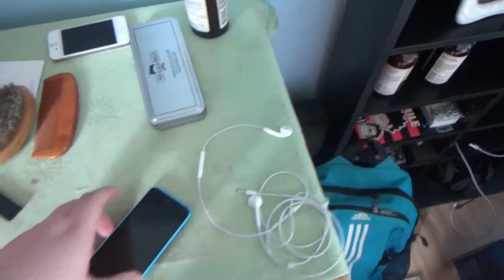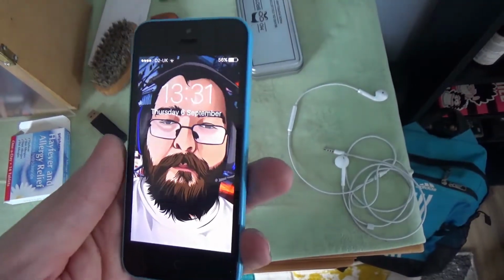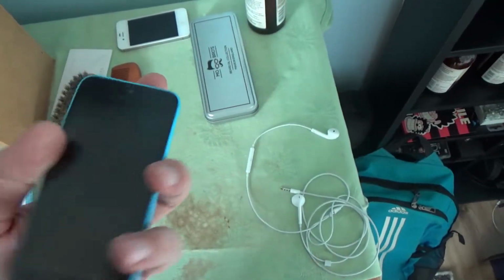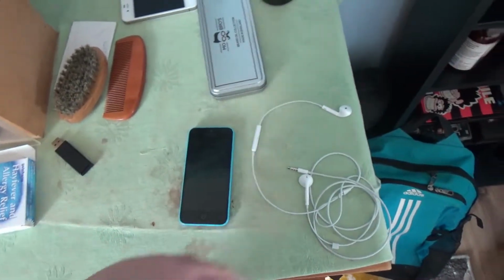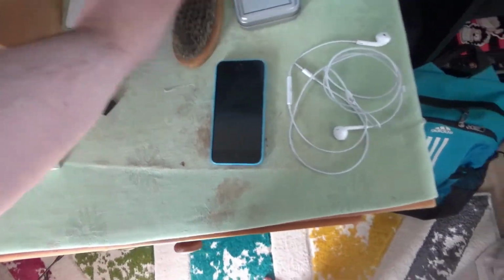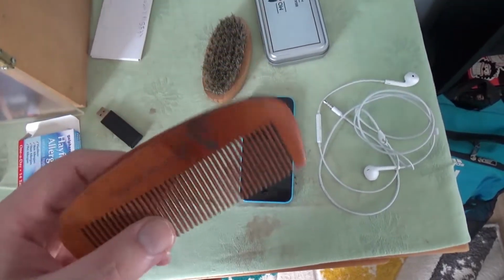So that's that. I got an iPhone 5S, I think this is, and of course I've got my avatar as my picture so everyone knows that it's my phone. I would like to get the next updated version, the 6 or whatever, but it costs about 300. I'm not paying that for a phone. My headphones. I've got a beard brush, to brush your beard, of course, and a beard comb.